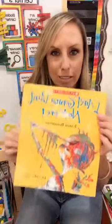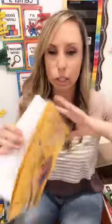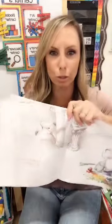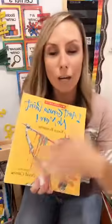Today, we read I Ain't Gonna Paint No More, No More. This is a Scholastic book, which I'm sure you can get on Amazon. Love this book. It's a cute book. It's a rhyming book. I want to say this one's on YouTube too. And it talks about this little, I don't know if this is a guy or a girl. Anyways, the little kiddo paints all the different parts of his body, which again, you're talking about body parts.